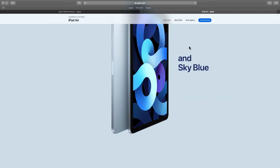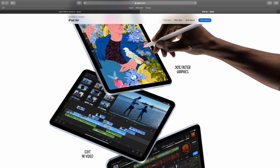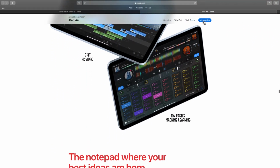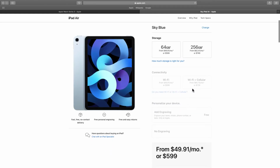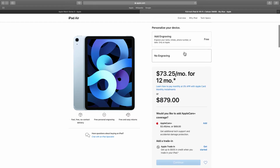It's going to be available in silver, space gray, rose gold, green, and my personal favorite, sky blue. I was hoping that at some point they would go ahead and release something like this, an iPad Pro-esque device in colors similar to what they did with the XS and the XR iPhones. And I just think that they've made a fantastic device here. It'll be available next month. And if you take a look at pricing here, again, you've got your color choice. So let's pick sky blue just for the heck of it. Let's max this out. So max at 256 gigs, Wi-Fi plus cellular for $879.